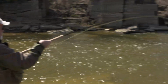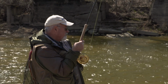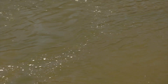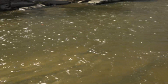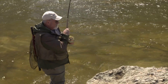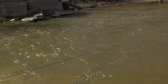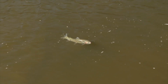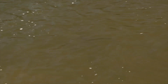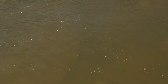Fish on, yeah. Feels like a decent fish too. Wow. Boy, fighting hard. Fighting very hard. It's right there. Yep. Now I'm gonna get down in the water here. Move my way around into the protected bay here and see if I can land this fish. Make sure this fish is good and tired out.